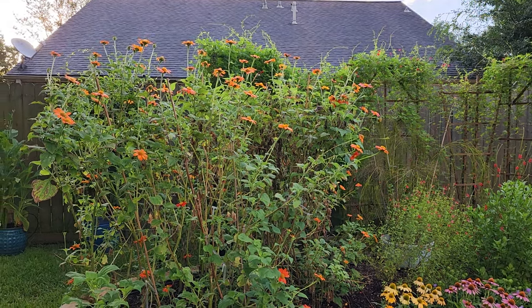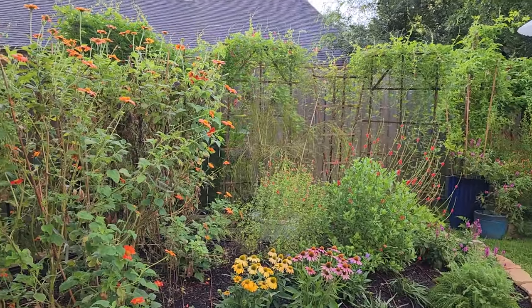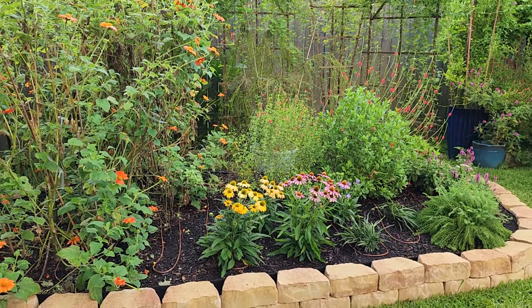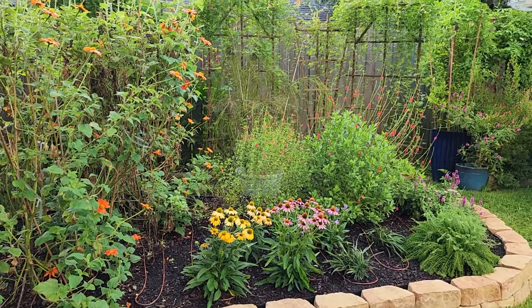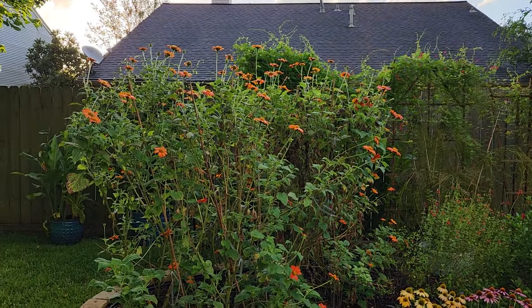I'm going to start off with my new bed that we put in April. We're calling this our central bed, and this is brand new for us. It's a raised bed, and I'm very happy with how it's looking.